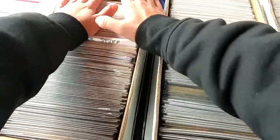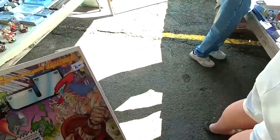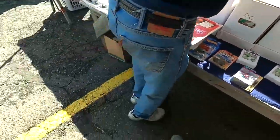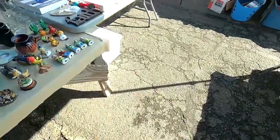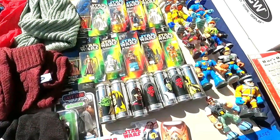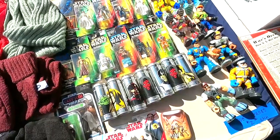So Greg ended up buying a couple things here and actually talked the guy down pretty significantly on the price. And like I said, with his app, he was able to find some good books. But for me, going appless, it was kind of hard to find a good deal here.